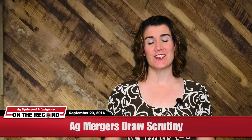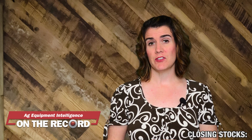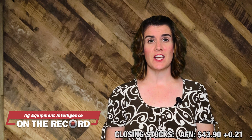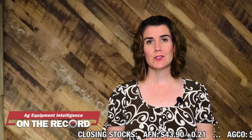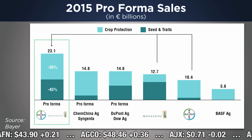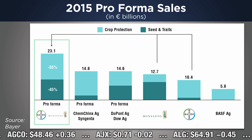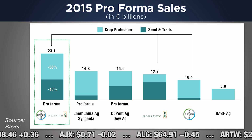The consolidation trend in agriculture continued in a big way when Bayer acquired Monsanto for $66 billion. Bayer and Monsanto had been in talks since the spring, and last week the deal became official. The companies report that the merger will realize a shared vision of integrated agricultural offerings, delivering enhanced solutions for growers, and creates a leading innovation engine for the next generation of farming. Bayer and Monsanto's combined 2015 sales for crop protection and seed and traits products would make them the industry leader, ahead of the two newly combined companies of ChemChina Ag and Syngenta and DuPont and Dow.